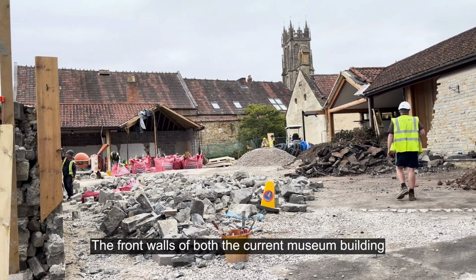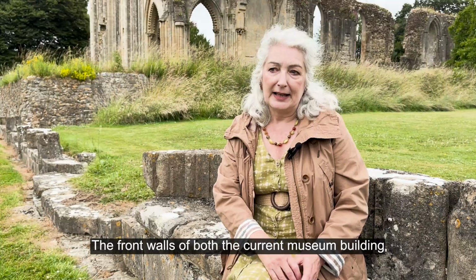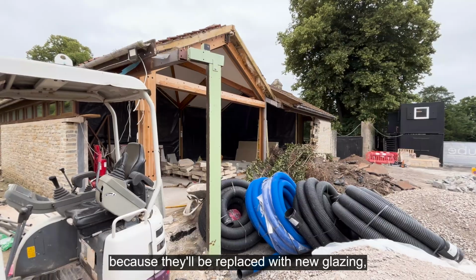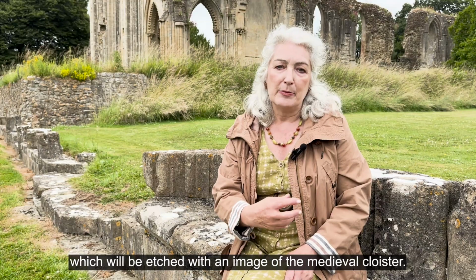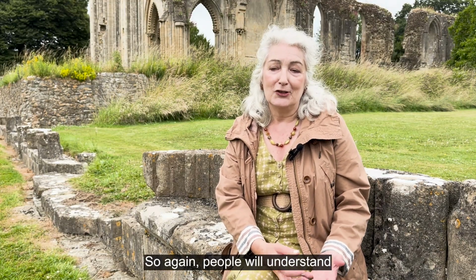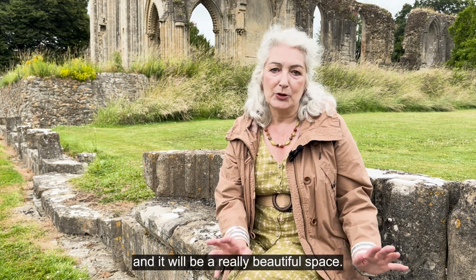The front walls of both the current museum building and the shop have been removed because they'll be replaced with new glazing which will be etched with an image of the medieval cloister. So again, people will understand that they're coming into a medieval site and it will be a really beautiful space.